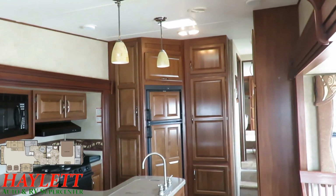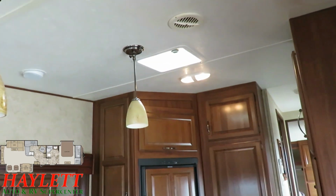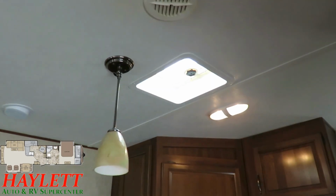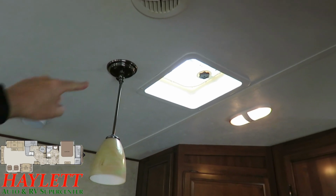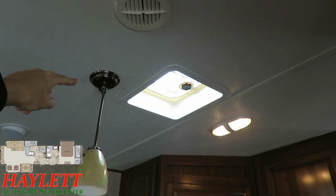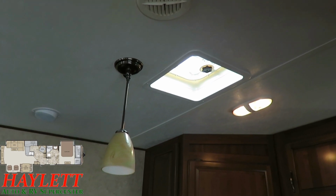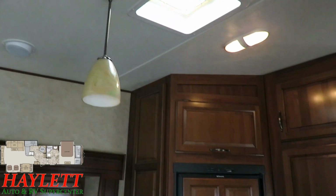Now the previous owners probably did some really hot weather camping because they added the second air conditioner, and when I first walked in, there were those insulated vent pillows that go up in there with the Reflectix foil on the back to keep the heat out. Those are a very low dollar solution to help improve your heating and cooling, by the way.